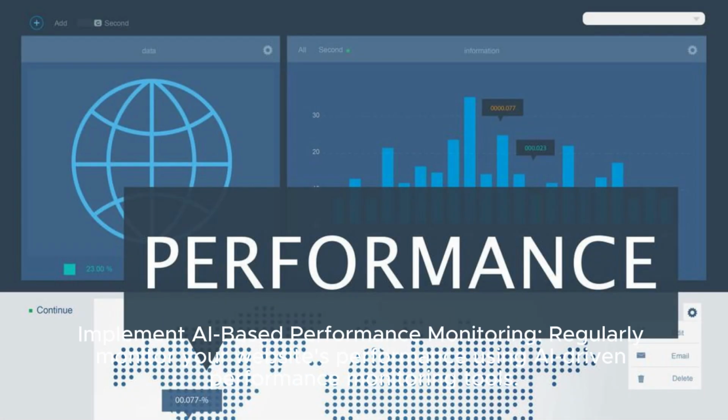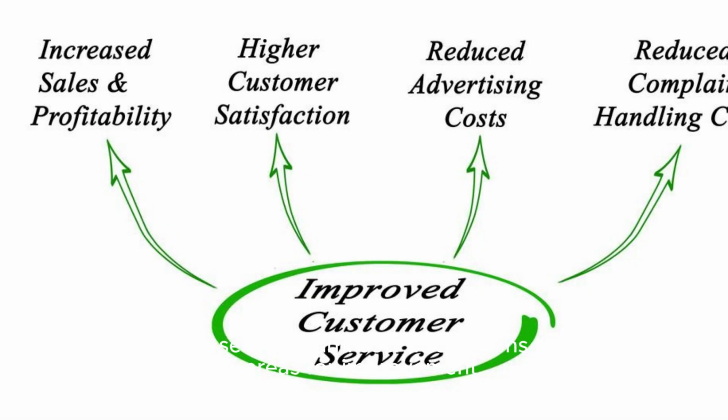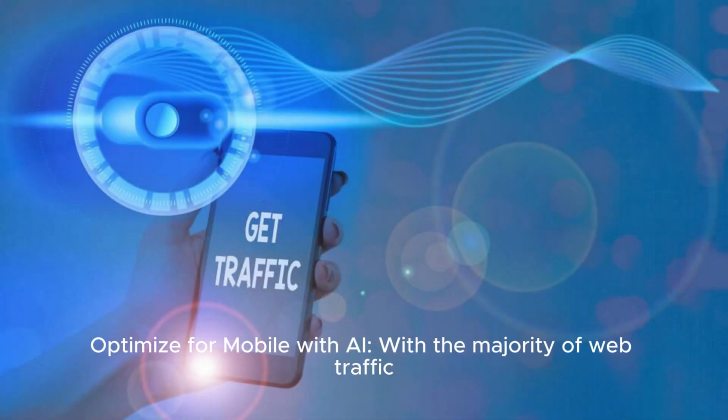Implement AI-based performance monitoring. Regularly monitor your website's performance using AI-driven performance monitoring tools. These tools can analyze various performance metrics, such as page load times, server response times, and user interactions, to identify areas for improvement. AI algorithms can also detect performance anomalies and alert you to potential issues before they impact user experience.